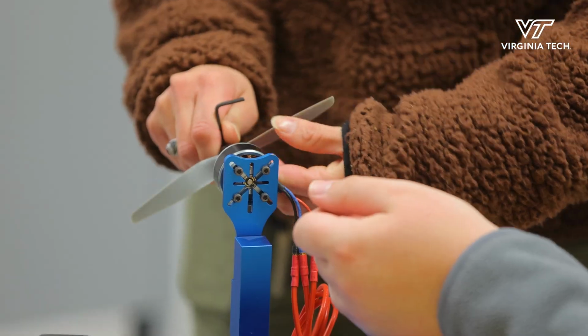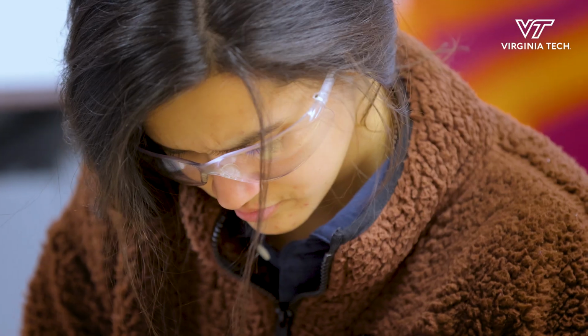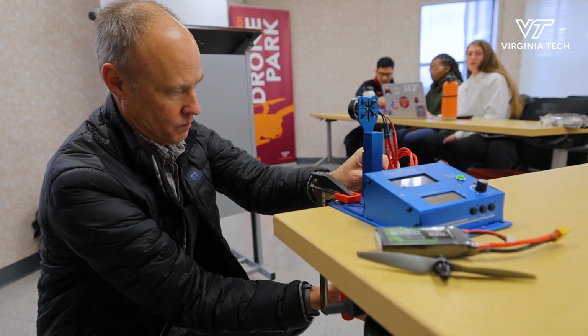So this is a drone class. It's called Drone Technology and Flight Operations. We teach the students the basics of aviation sciences that go into drone operations. We run them through these laboratory activities like understanding how to integrate a payload into a drone, how to test a propeller and determine propeller performance.